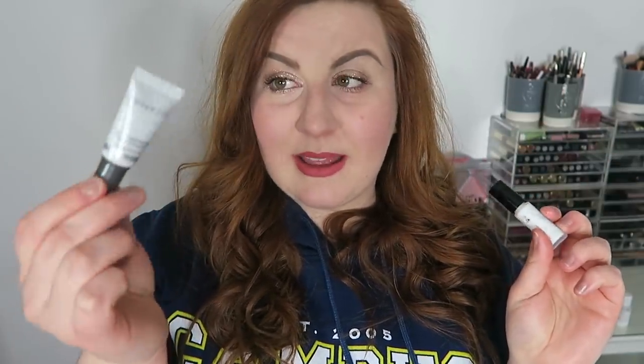I'm definitely tempted to buy the Cover FX full size once my spending ban is over and once I've used up other products. I am potentially interested in the green primer because I'm using my green corrector as part of my main project pan and I actually really like it, but it is just that extra step and I'm kind of interested in maybe getting a green primer and combining those steps. But I would definitely buy this one. I think this is a great primer and I would happily take this one as well full size.